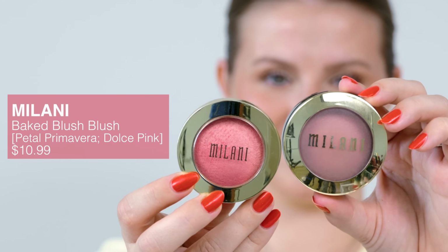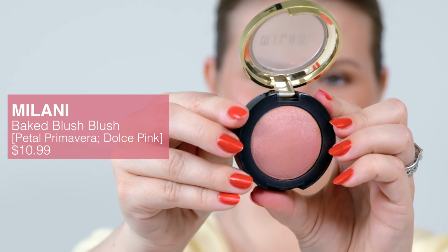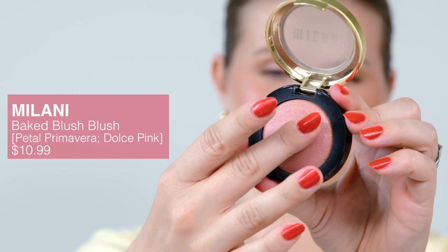If you like a powder blush, look no further. The Milani Baked Blushes are one of my favorites. They're oldies, but they're one of the better ones in my opinion. These two shades are some of my favorites. Number 14 Petal Primavera and number 1 Dolce Pink. This one I've used a lot more, but I feel like I use this all the time and I still can't really break the dome. I'm getting close to it.